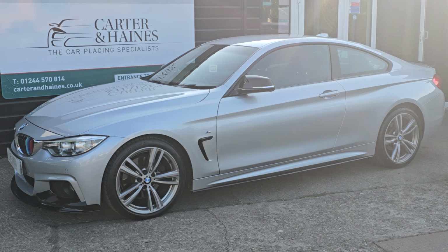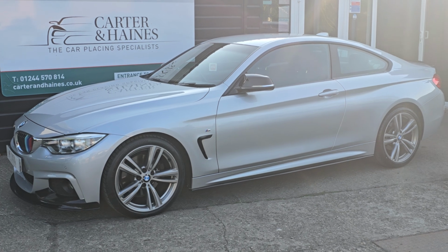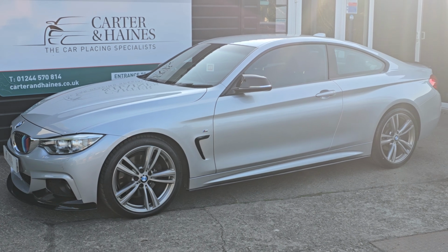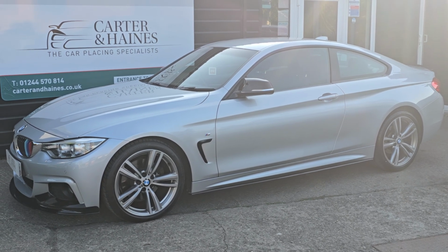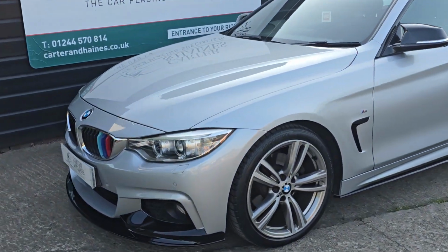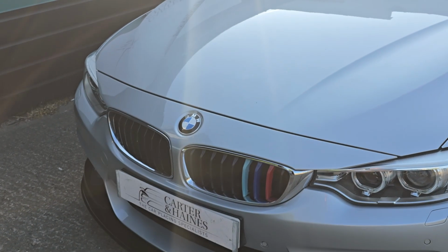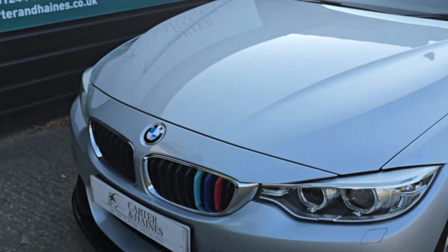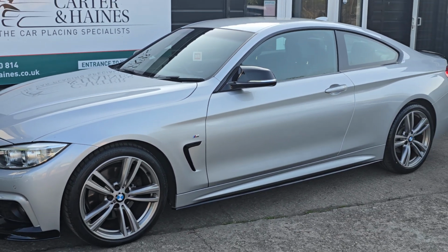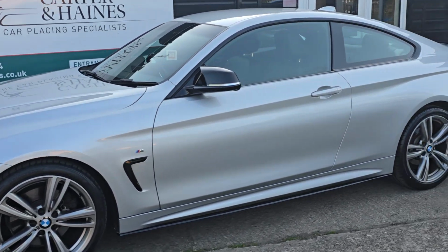As you can see, it's got the 19-inch alloys. We have added the gloss black kit to this car. So that's the front splitter, side and rear boot spoiler, and the gloss black wing mirrors. We are waiting for the all black kidney grills. They were supposed to be here yesterday and they didn't turn up, but we need to get cars up for sale, as we're on a bit of a roll at the moment. So I've decided to advertise it, change it later, so that will have a gloss black grille.